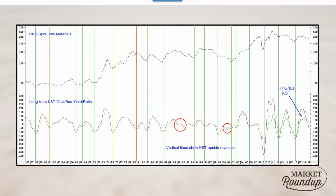Now looking at the CRB spot raw industrials and a long-term relationship between government yields and corporate BAA yields. It's a credit spread, but it's not the actual credit spread itself because that wouldn't tell us very much. This is a momentum indicator, a KST of that relationship. So when the KST is moving up, investors are gaining in confidence, and when it's moving down, they're losing confidence.